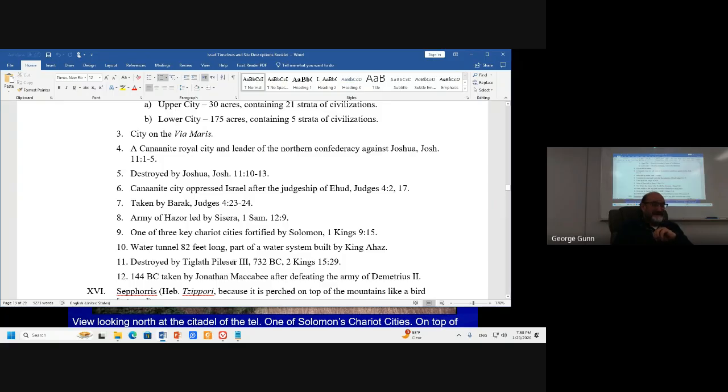Okay. So it was a Canaanite royalty, and the leader of the Northern Confederacy against Joshua, recorded in Joshua 11, 1-5. So you had all these Canaanites that got together when Joshua came into the land, and Hazor was the leader of this coalition. So there's quite an archaeological site there, quite a bit to see.